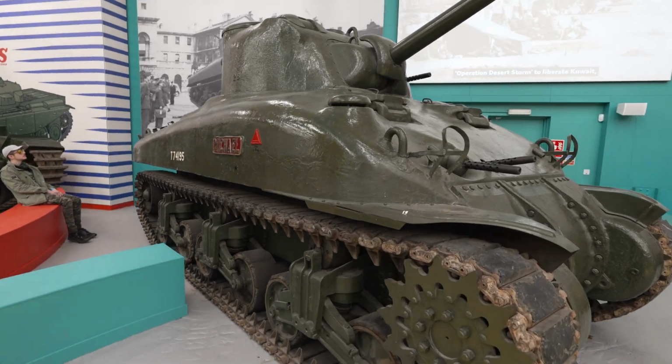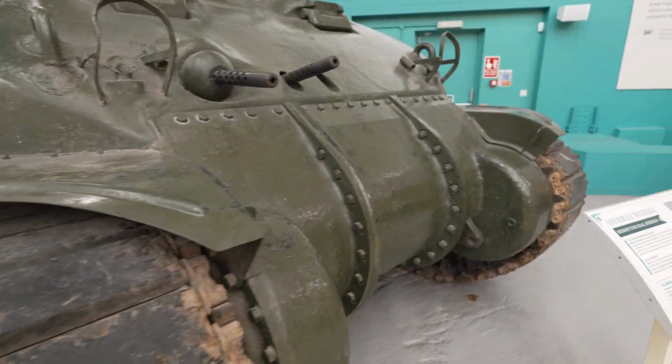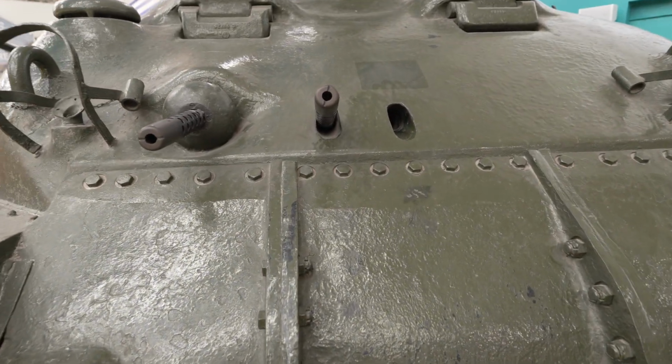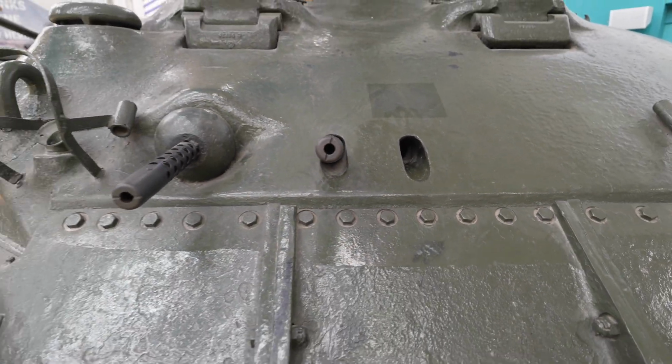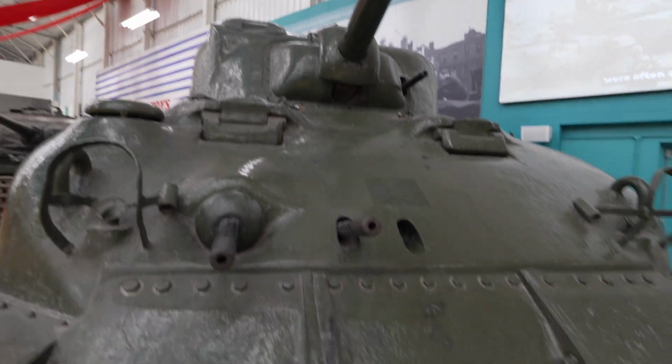So, here's Michael. This is a particularly interesting Sherman because it's the oldest one in the world. It's number 2, I think, off the production line. You see it's got these cutouts for additional hull machine guns, which is a real relic of its age.